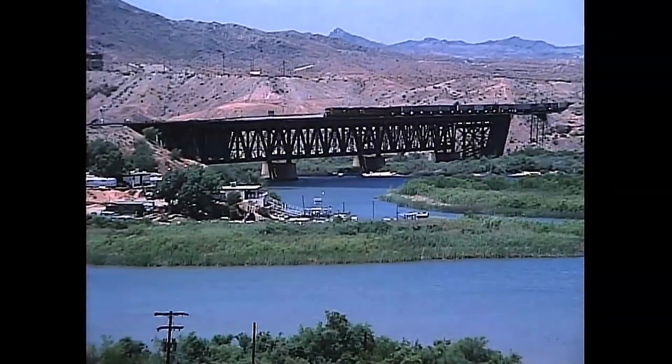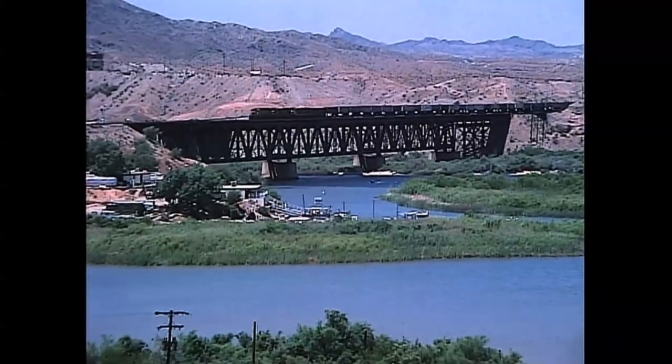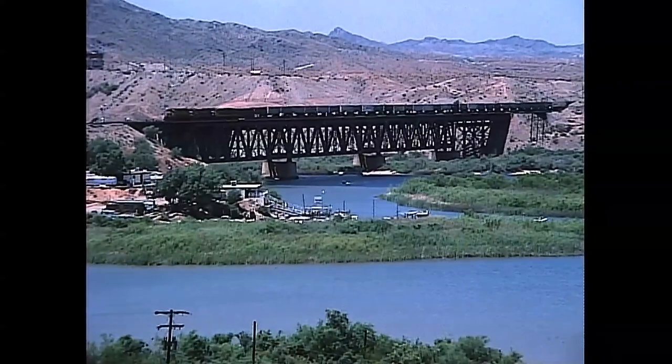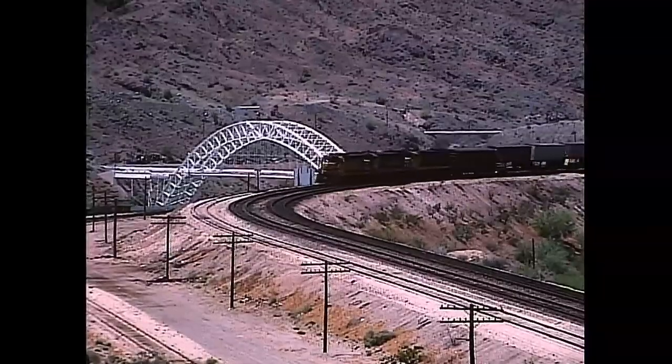This massive bridge crossing the Colorado River is located at Topock, Arizona. It also serves as the border crossing between Arizona and California. Here we see an eastbound cross the bridge with a trailer train.